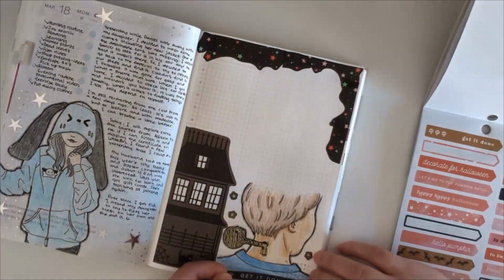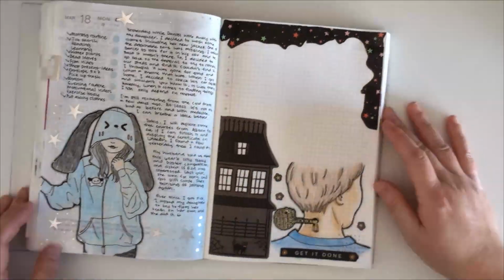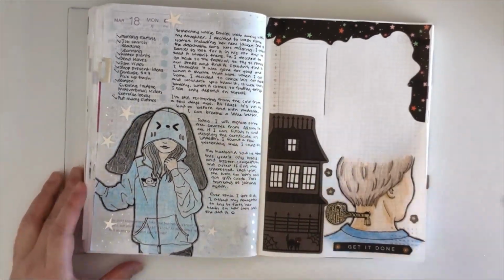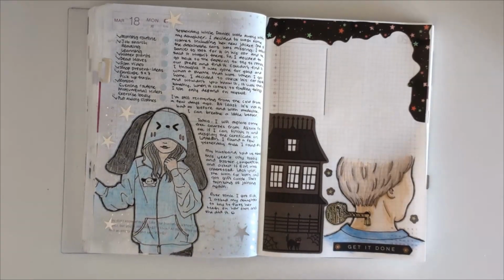As a final touch, I'm just going to draw a plain black line to divide the section for my to-do list and the journaling section. So this is my daily spread for tomorrow.